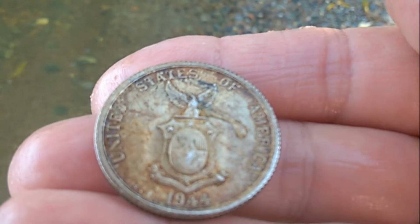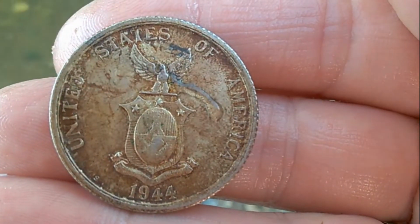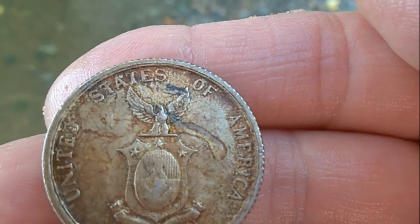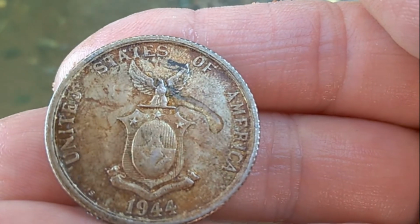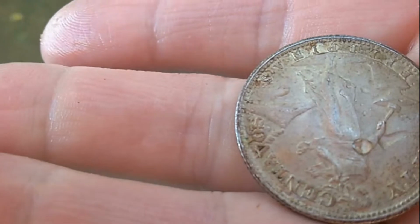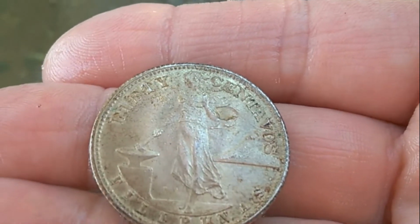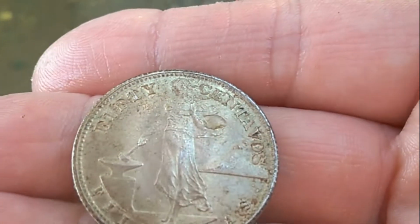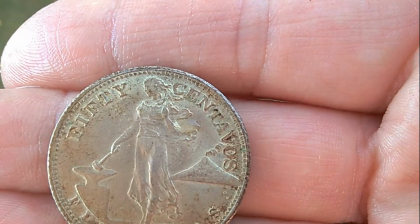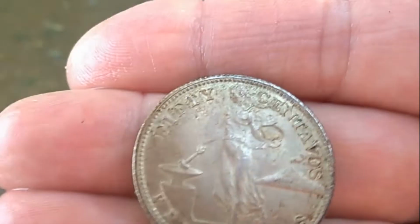No, it's the United States of America. It must be a token. 1944. That's got to be some sort of token. Wow, it's cool looking. I'll say that. What an awesome design. That's really cool. What does it say on this side? This is sweet. This is super exciting. 50 centavos? What? I'm confused.